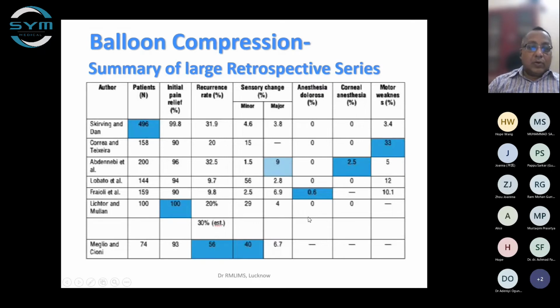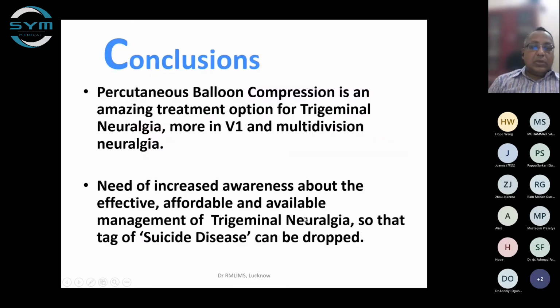So to conclude, percutaneous balloon compression, in our opinion, is an amazing treatment option for trigeminal neuralgia, especially in the V1 ophthalmic division and multi-division.